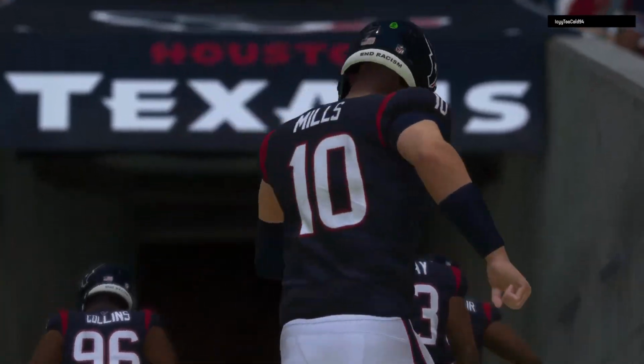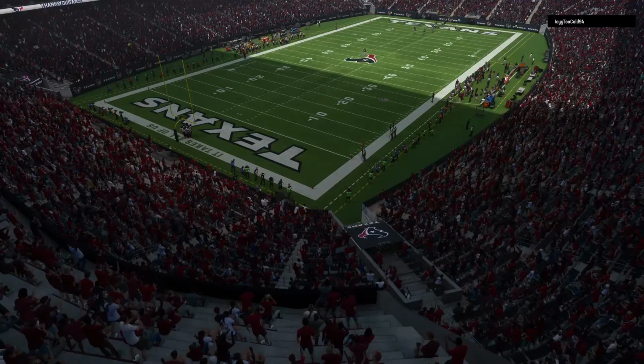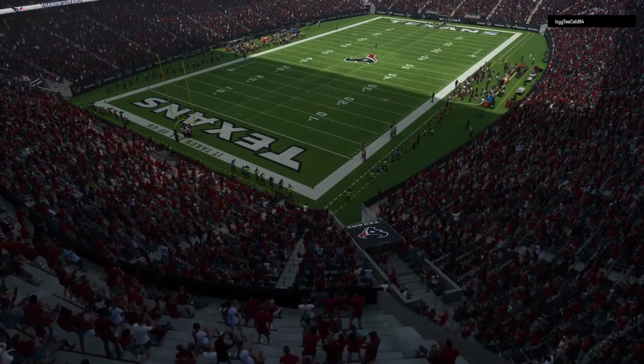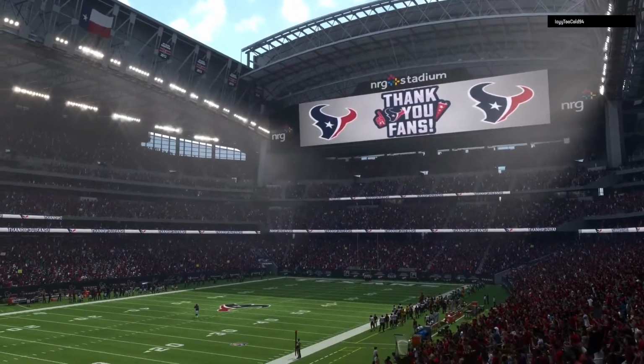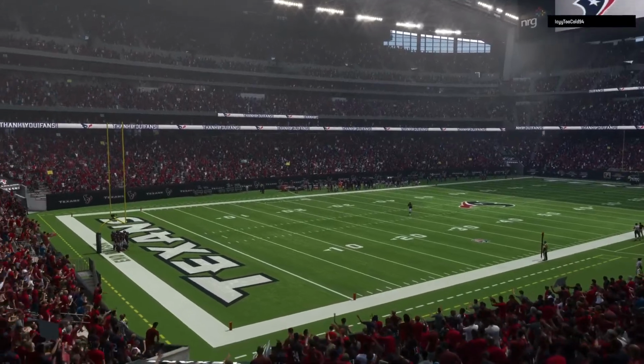So for the Commanders, they get win number 10 on the year as they move to 10-1. And they'll head back home next week to take on the Atlanta Falcons. Meanwhile, for Houston, what else is new? They fall again. That's now 10 straight losses to start the year.